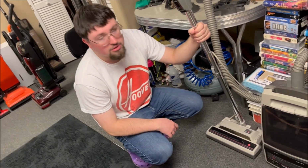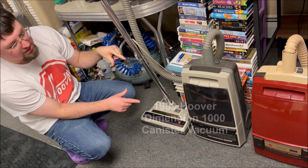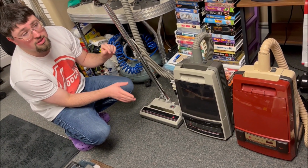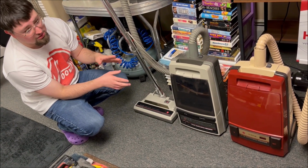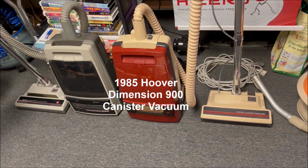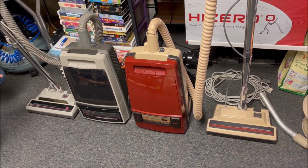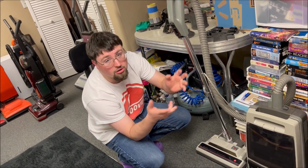And over here, I also have two big Hoover canisters. This tan one is a 1989 Hoover Dimension 1000. I got this from one of my collector friends who got it at his local high school garage sale. This is Hoover's big canister from the 80s. That one right there is a 1985 Hoover Dimension 900. The 900 is actually more rare than the 1000 because I think the 900 was only sold in vacuum cleaner stores, and Hoover had their own service centers too back in the day. I call them Hoover stores.